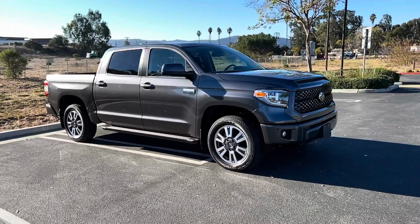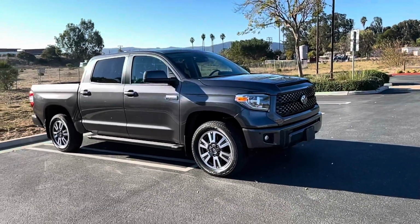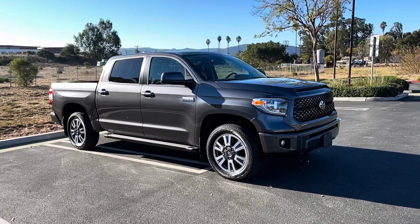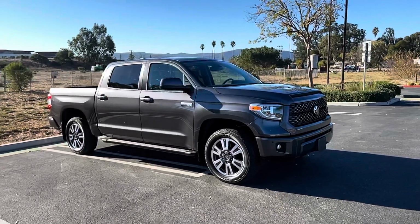If we look at the exterior of a TRD Pro, it's hands down a 10 out of 10, maybe a 9.5 out of 10. It definitely wins in that battle. So with that said, I went with the Platinum. I'll show you 10 different features on why I went with the Platinum and what my plan is to turn this Platinum into a Pro.